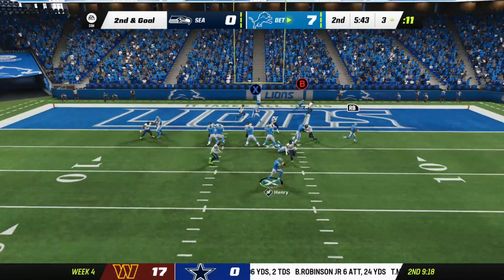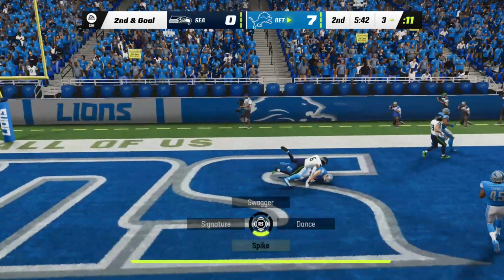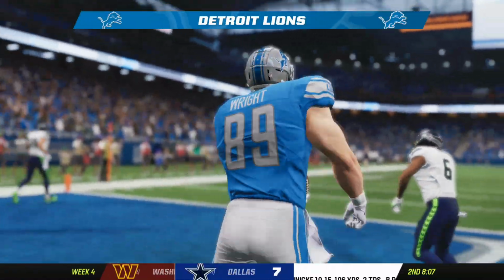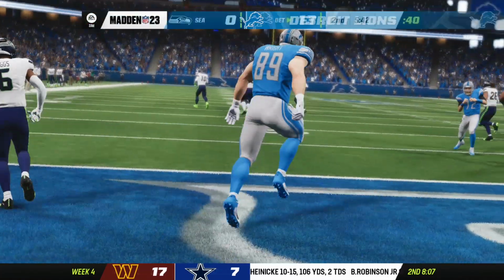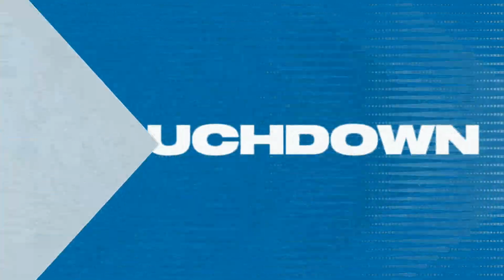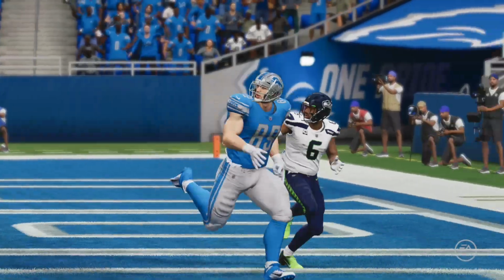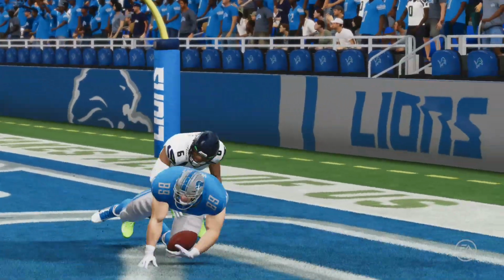The play action fake. They'll look to throw. And that is caught. Touchdown, Detroit. Brock Wright, his first touchdown on the year. And the Lions go nearly the length of the field and finish it off with 6 points.